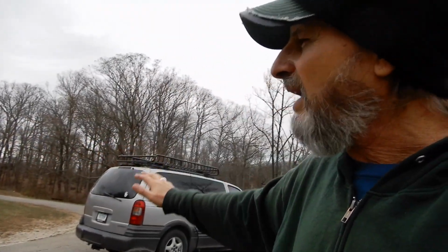Another thing about this campsite right here, and anybody that's been here before, say the last 5 years or before that, this whole campsite section right here had giant ash trees in it, and they're all dead.